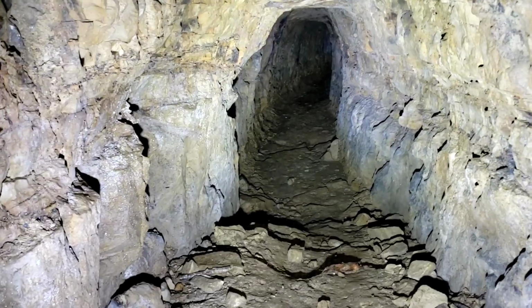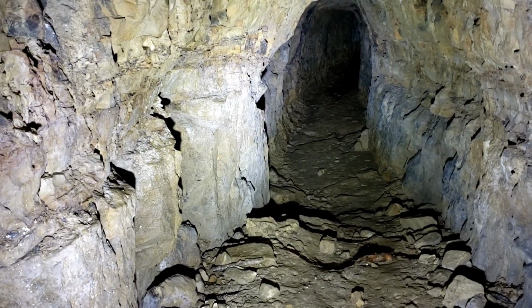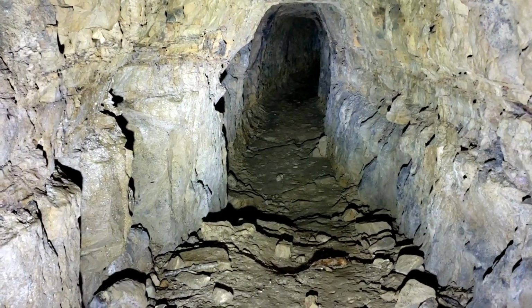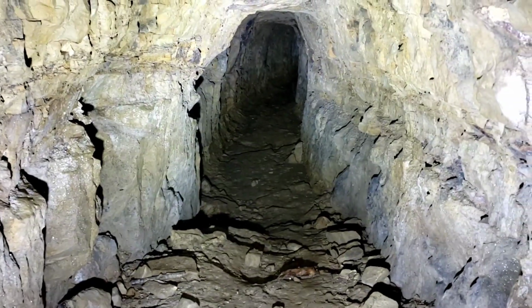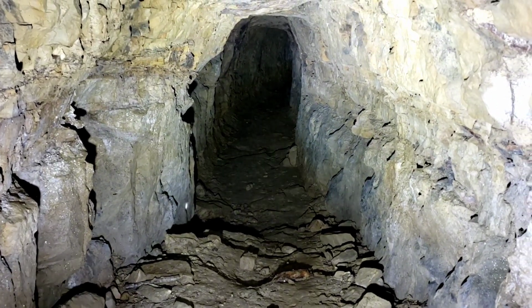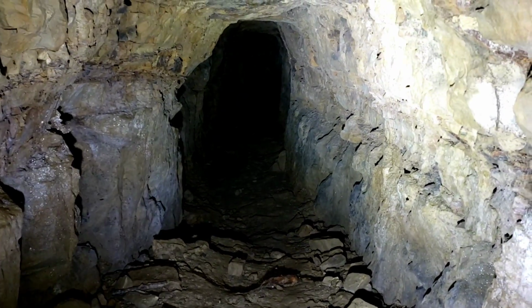So this was an ironstone mine. I don't think the ironstone was really good quality. It started around 1857, and they tried working it, but I don't think it was very successful, as in it was reasonably big.